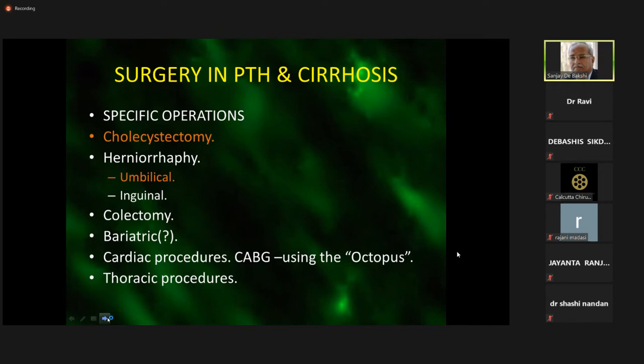You can have umbilical hernias. So people with ascites, normally you have a 20% chance. So that's how high the proportion is. So you have a 20% chance of umbilical hernia. The others are not so common, but the commonest is an umbilical hernia.